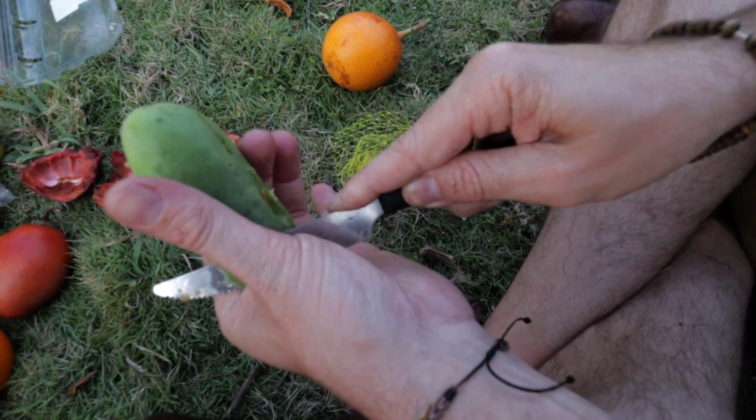This next one we're gonna try is called CURUBA, otherwise known as the banana passion fruit. Let's open this up. All right, so this is the banana passion fruit. So it's in the passion fruit family. So I imagine it's gonna taste just like passion fruit, but it looks like this, which is completely different than what a passion fruit typically looks like. Let's try it.